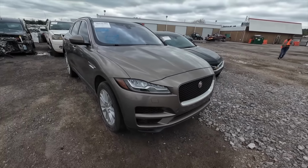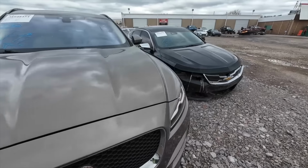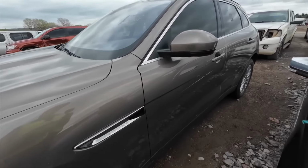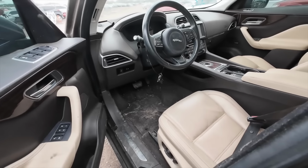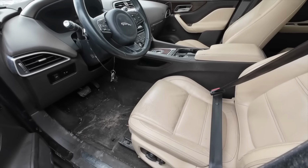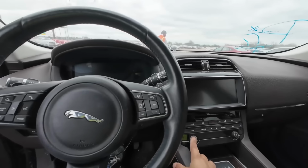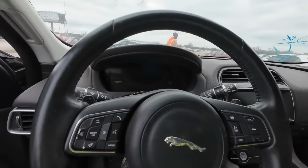So here's a nice little Jaguar F-Pace, man. Non-runner. I wonder if it's missing keys. 2017. Doesn't show what the mileage is. Looks pretty good, though. Tires are in decent shape. I like the color. It does have keys. Somebody's got the seatbelt already buckled, so you're kind of ready to go. Non-runner, though, huh? Well, let's take a closer look at it. Let's see if we push the start button if anything happens. That's a no. Absolutely not.